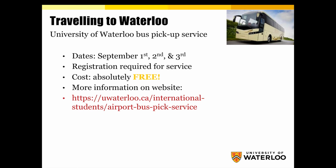So the bus is going to be shuttling at different timings. When you register for the service, you're going to see the time, the schedule for the bus pickup from the Pearson Airport in Toronto and back here at the University of Waterloo.